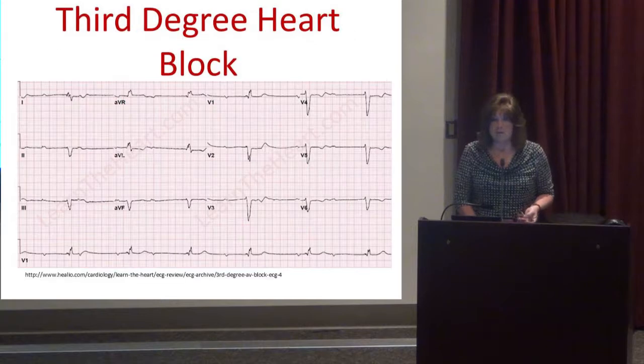As opposed to third degree, complete heart block, this one's got to get to the cath lab a little quicker. They need a permanent pacemaker. Okay, everyone could recognize those basic rhythms? I think that was it.